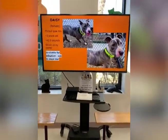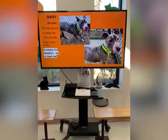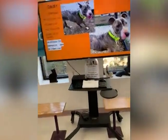And we have Daisy. Daisy's a pit bull mix, 3 years old, 42 pounds, given up by owner, available for adoption, asked to meet her.